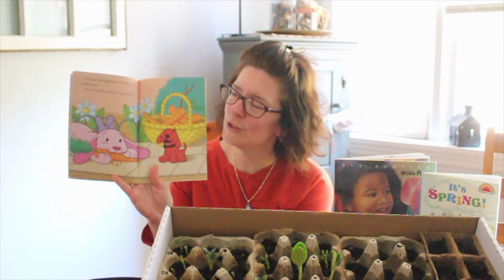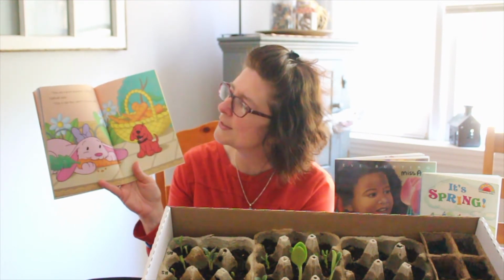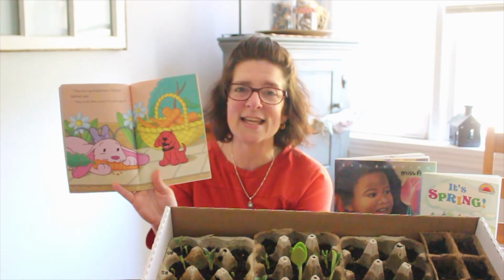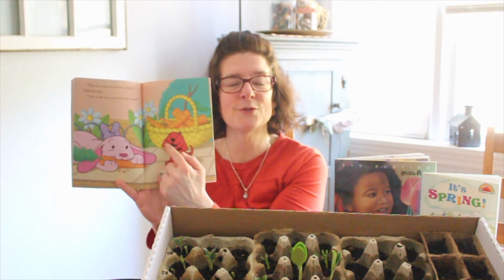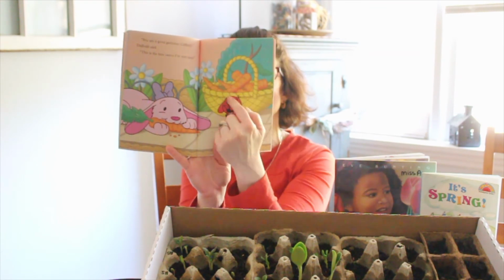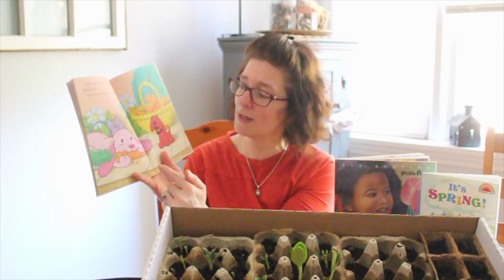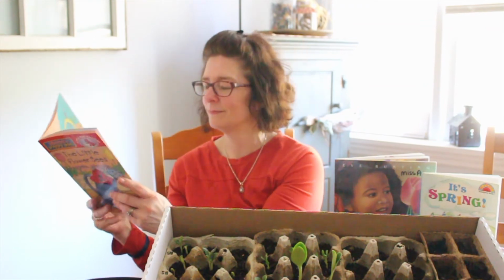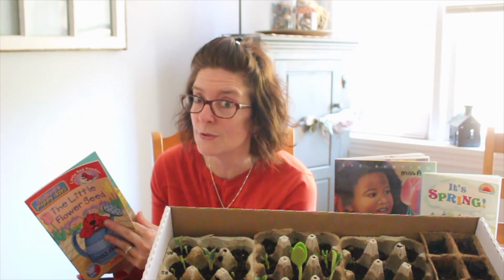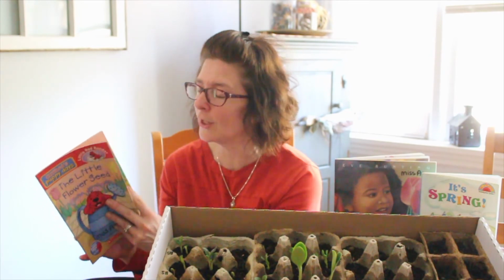You are a good gardener, Clifford, Daffodil said. This is the best carrot I've ever eaten. Look, they were able to grow so many carrots, they have them in the basket there. And Clifford is sharing one of the things that he did. He helped them stay in the ground so that they could grow. So he did work at something.